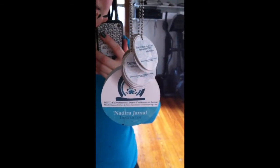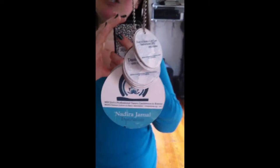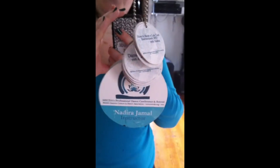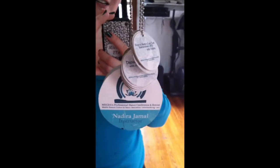And so I keep that on my mirror to give me that extra little bit of motivation. It says, I'm a professional. It helps me feel like a professional. And when I feel like that, I do my best work when I'm here to practice.